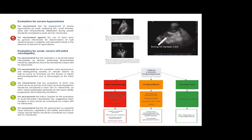For hypovolemia, we all go by the kissing heart, the walls kissing, but we also need to calculate the end diastolic diameter. In true hypovolemia, the end diastolic area will be really low, as opposed to a pseudo or vasodilatory shock, wherein the end diastolic area will be almost normal.